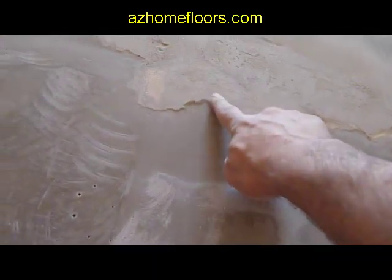Now we've already put the first coat on these big holes and deluxed it out. We're getting ready to put the second coat on. We still have some little craters because it sunk down when it dried. I'm going to take care of those here in a minute. But overall, it's looking pretty good. A few little spots we got to put a little bit of leveler in here and there. They're sunk down just slightly.